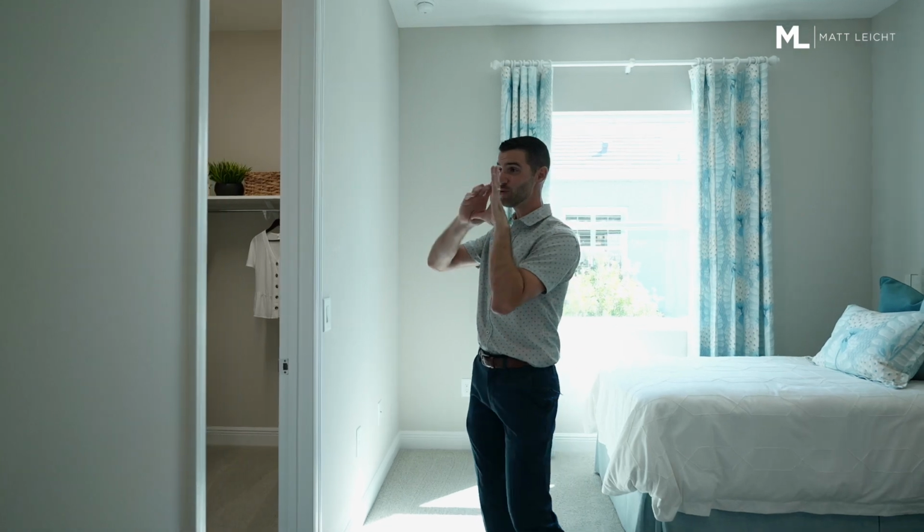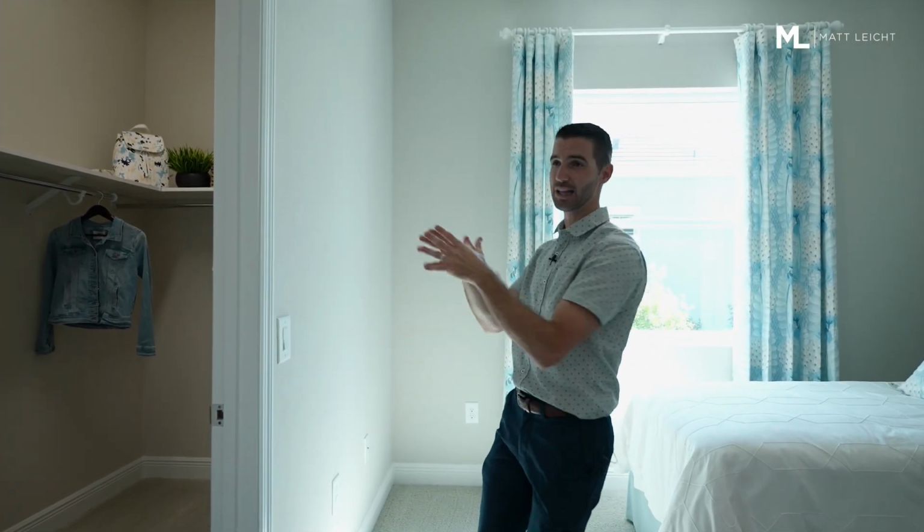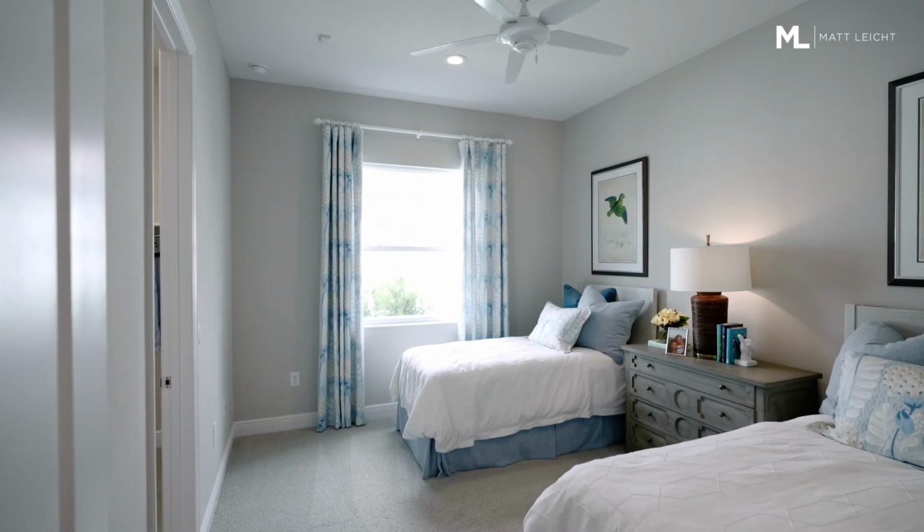Let me show you this bedroom. Something that you can change in here is you can change this closet to be a full ensuite bathroom, shorten the closet, and then that bathroom takes up a little bit of space in your kitchen pantry.